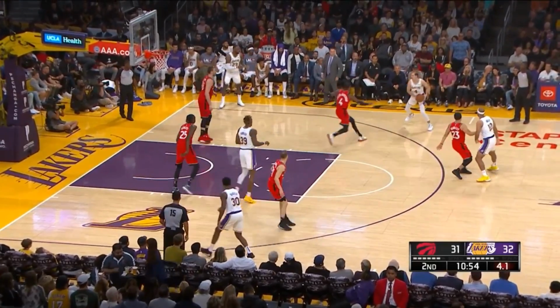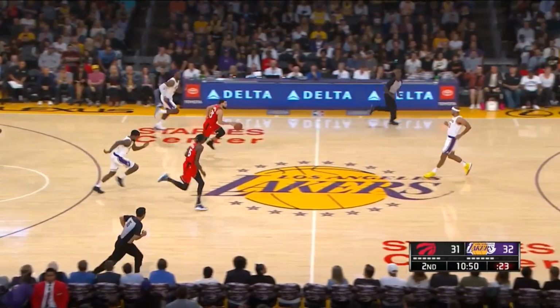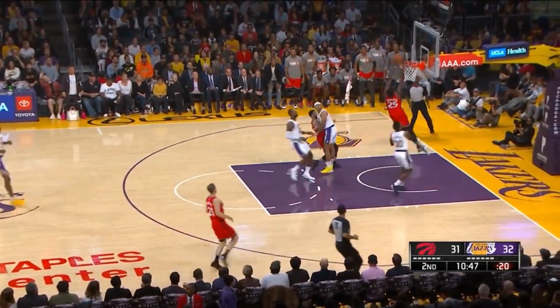Boucher has been getting it done on both ends with momentum-shifting plays. Here he gets a massive block on one end and then sprints down to the other for a highlight reel slam.